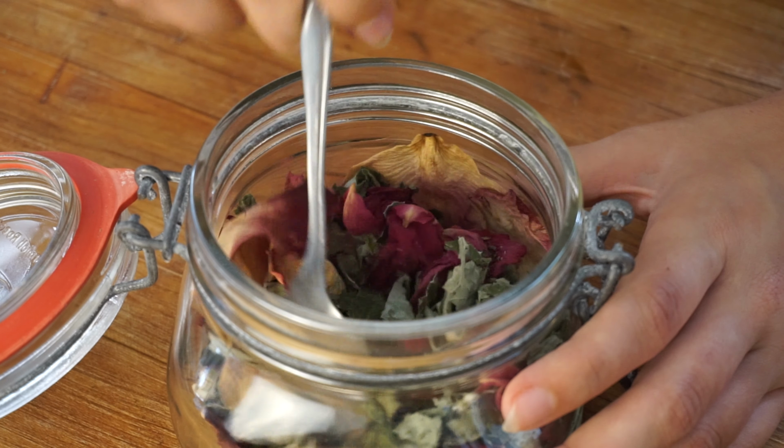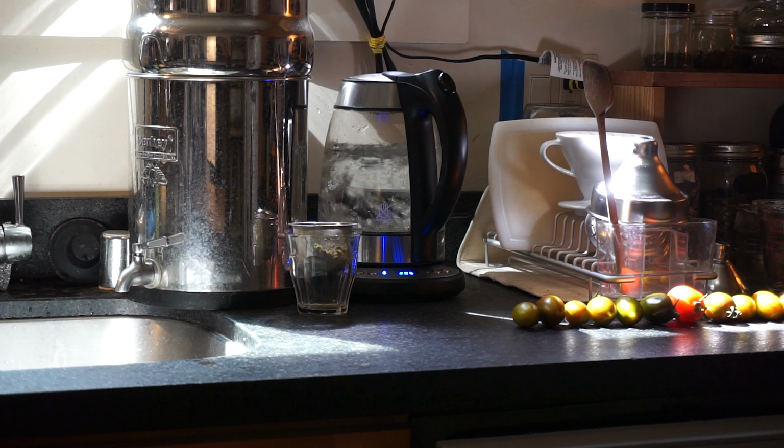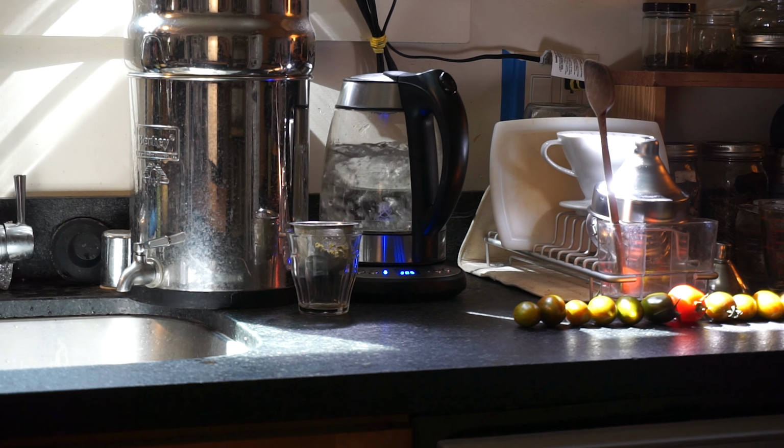This batch will probably last me just a couple weeks, but I don't mind making small batches since I'm still experimenting and learning what I like and what works for me in herbal tea blends.